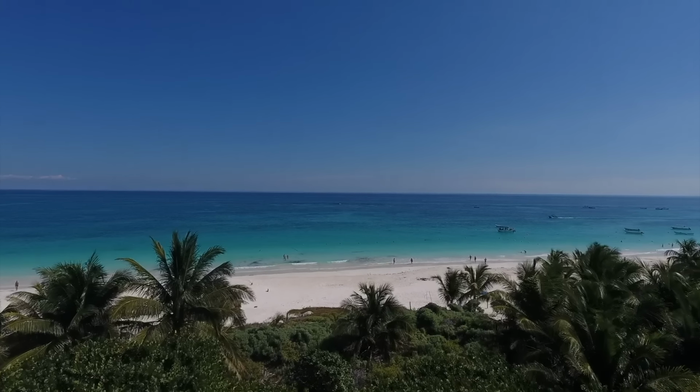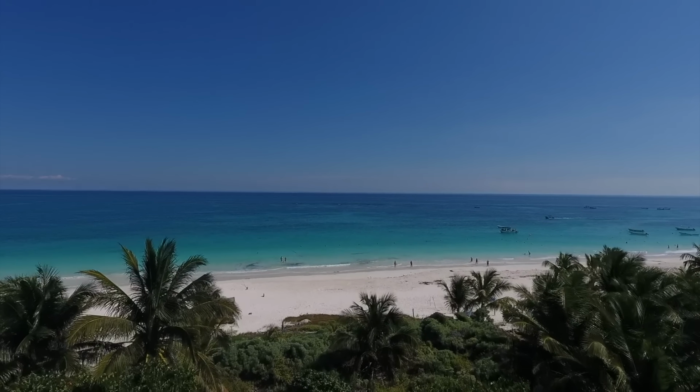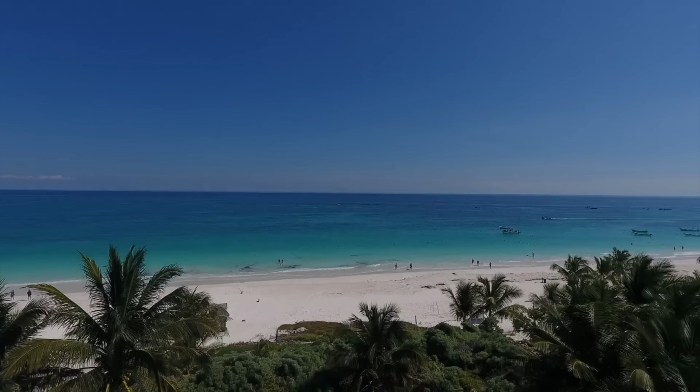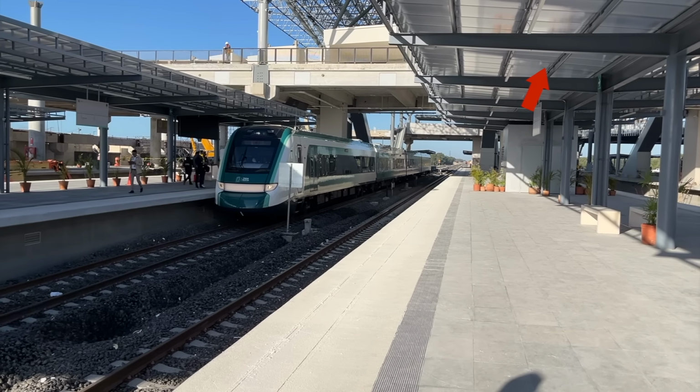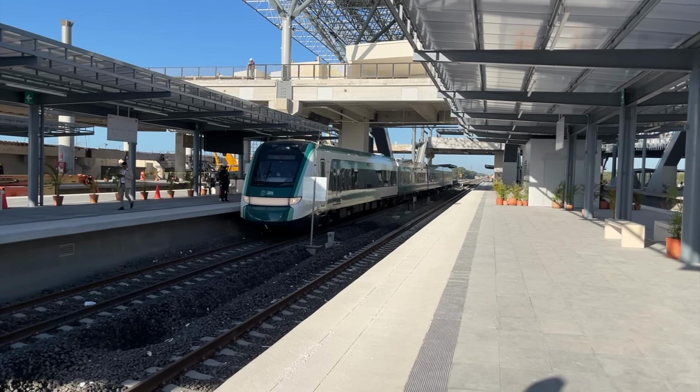If Cancun isn't your final destination and you want to go further north or south, you may be interested in getting there by the new Mayan train. I'll put a link up here for a video that might be helpful. My husband and I recently took it to Merida and it was wonderful.